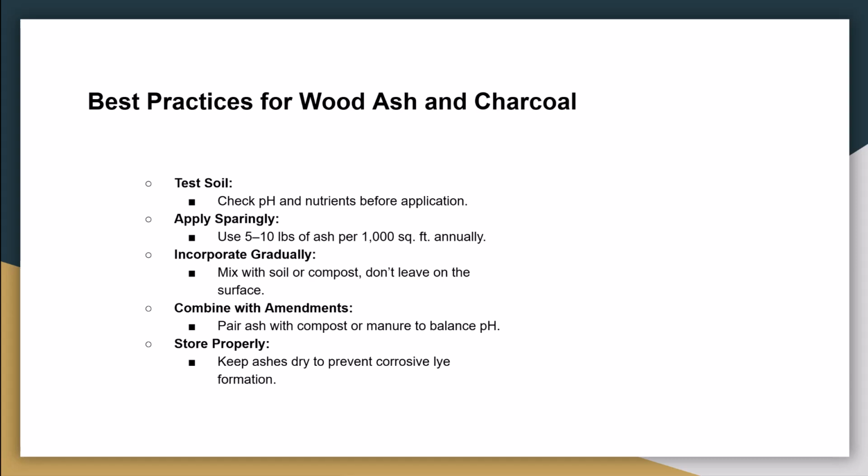Because remember, wood chips are going to tie up the nitrogen, even as a mulch, if you don't have enough nitrogen in the soil for them. And I'll create some more videos about that. I'll be going over that in future videos.